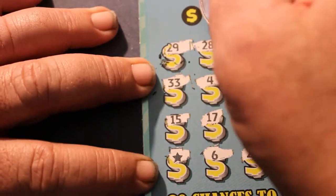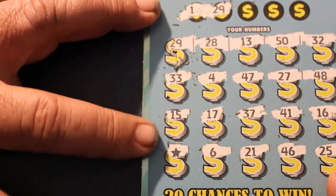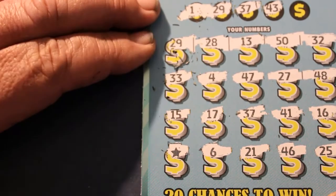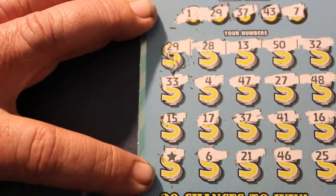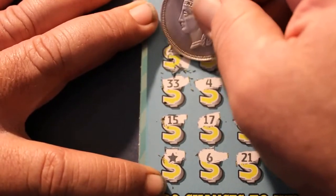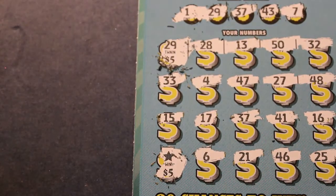All right. 1 and 29. Okay. Got a 29 there. Okay. 37 and 43. No 37s and no 43s. All right. And 7. And no 7s. Okay. Let's see what we get here. $5 on the 29 and $5 on the star. So another break even, but we'll take it.